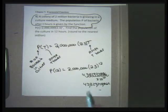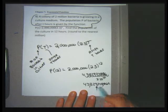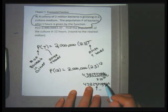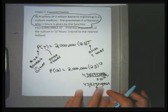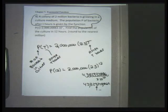And I read this as 43,829,248,860. But it says round to the nearest million, and the 9 is in the millionth position. I can't imagine on a test asking you to round to the nearest million. Probably they will round to the nearest dollar because that's easy to do, but it's not a bad skill to be able to do.